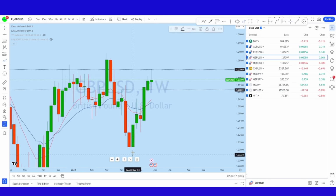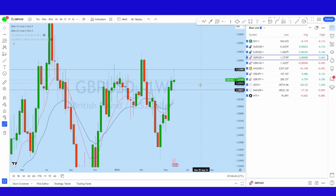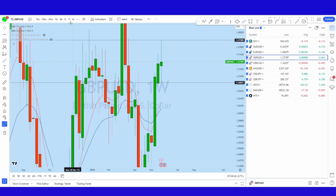Now as you can see, there is an impulse followed by a narrow correction, another impulse, expecting a deeper correction before bouncing back to the upside again on GBPUSD.